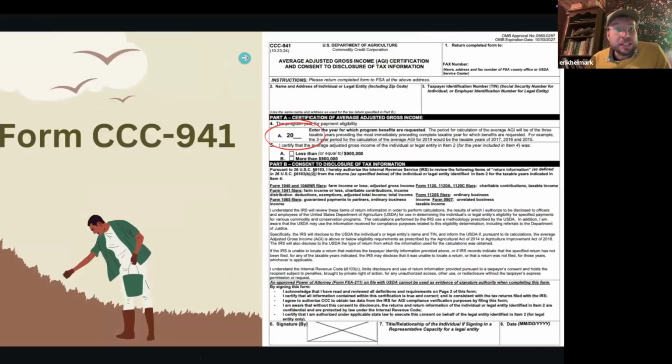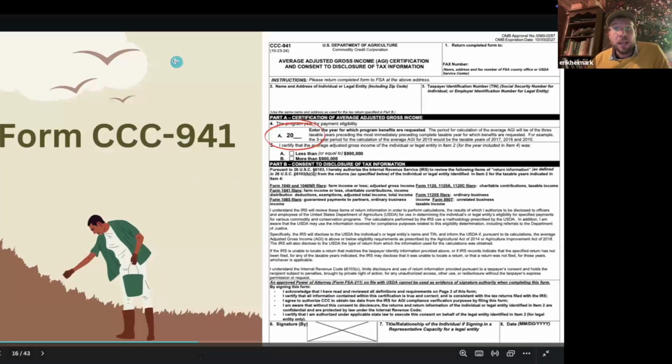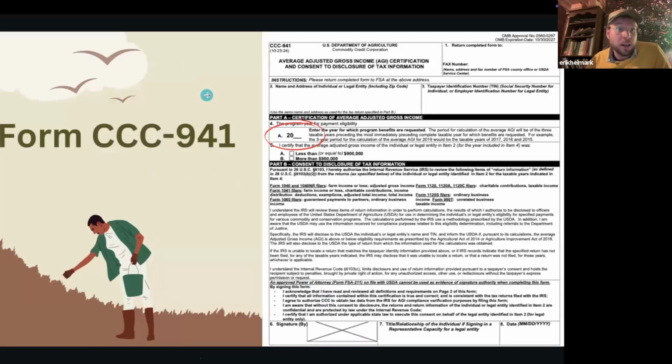All right. Next is going to be the CCC 941 form. It's just one little check mark here and put the 2025 here, sign, and you're done. This form is to certify that you have not made over $900,000 in 2024 or in 2025 you plan to make less than $900,000. All right. Probably a pretty easy one for most of us.